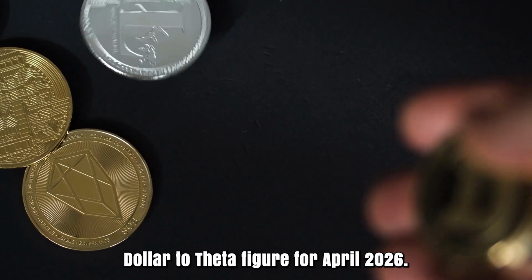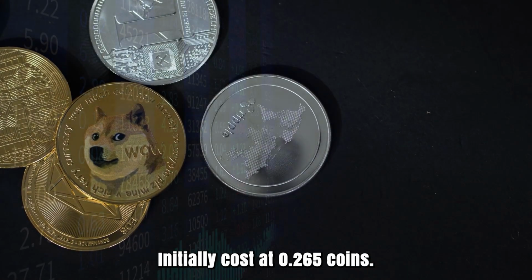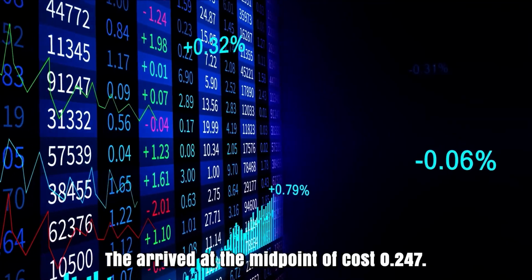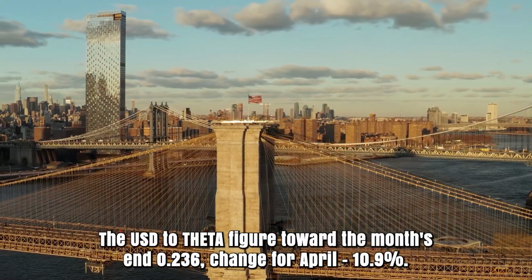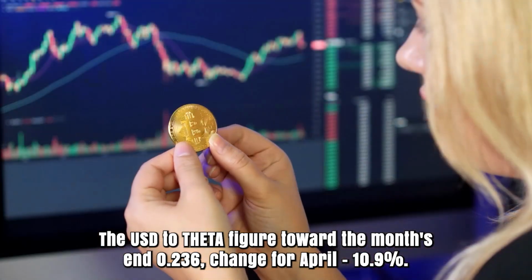Dollar to Theta figure for April 2026. Initially, cost is 265 coins. The high is 265, while the low is 221. They arrived at the midpoint of costs, 247. The US to Theta figure toward the month's end is 236. Change for April, 10.9%.